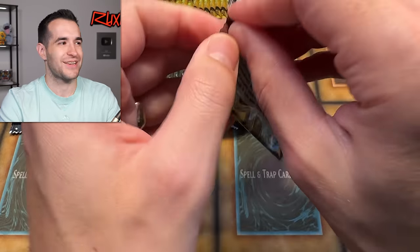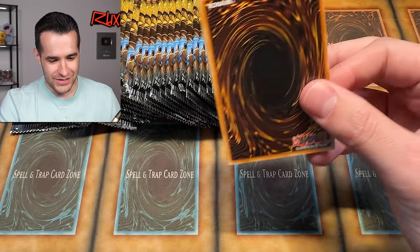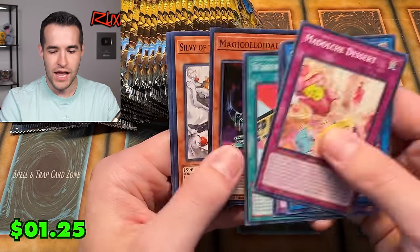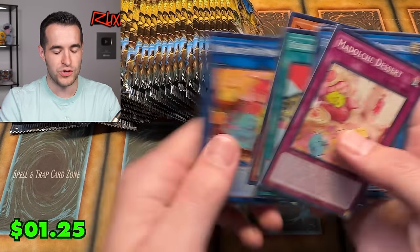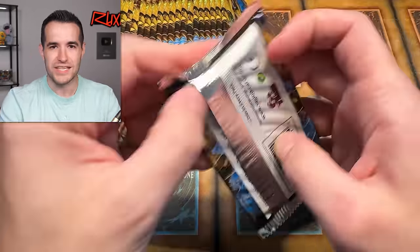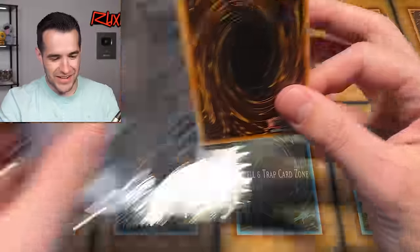There are so many nice cards in this set. All right, let's see. Madolche, Dessert, Fiendsmith, Aerial Eater. There's like so many. Normally I have like one card we're searching for in the stream and it's me reaching for that one card. Problem is there's like seven cards like that I want. So I don't even know what to do right now.